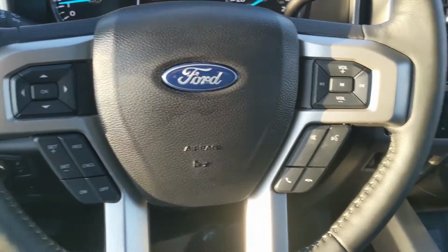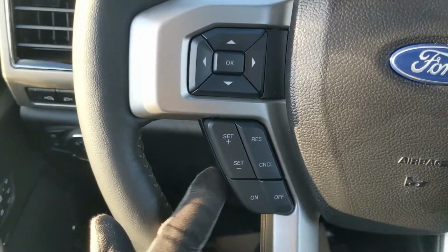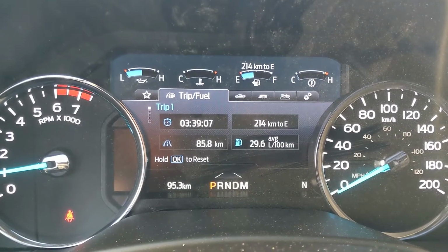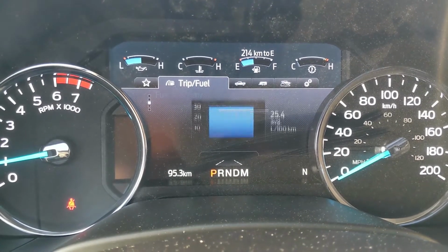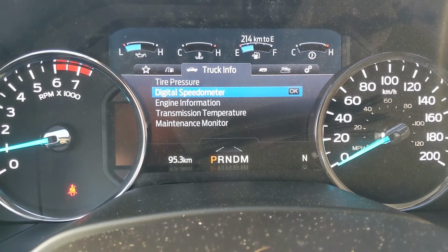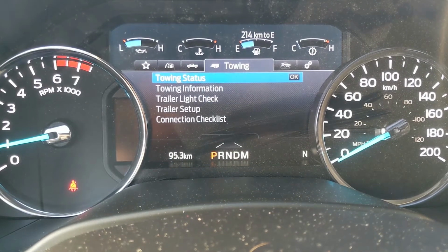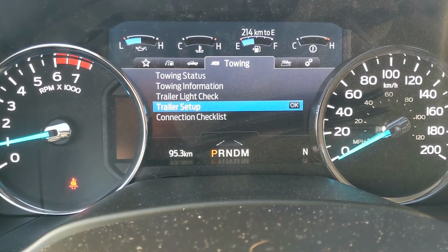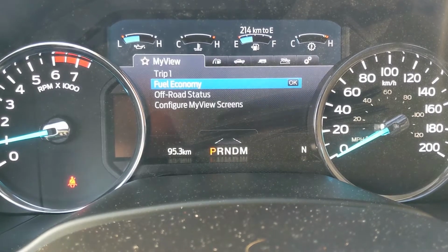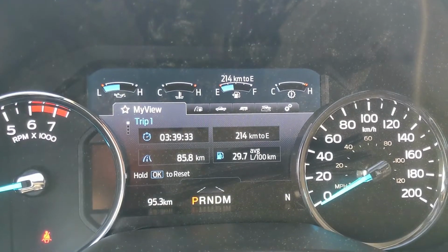And now sitting in the truck with it running and looking at the steering wheel, on the right hand side you have your hands-free phone and radio controls, and on the left you have your cruise controls as well as your controls for your center info screen here, where you can cycle through things such as your trip 1 and 2 information, your fuel economy, fuel history, and compass. Then you also have truck info such as tire pressures, digital speedometer, engine info, transmission temperature, maintenance monitor, and then you have your towing status and information, your off-road status, and settings for your screen and some other features around your vehicle, as well as having a My View, which is sort of a favorite screen for any of those subcategories for ease of access.